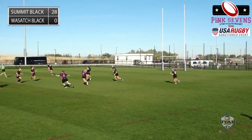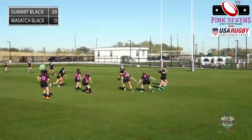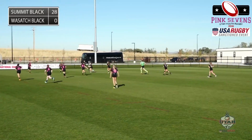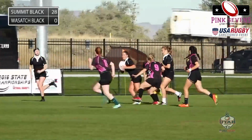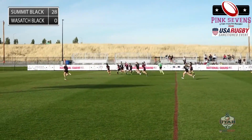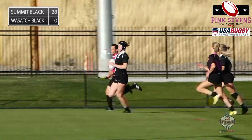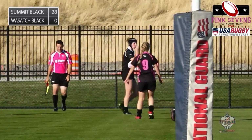Comes deep right. Moving the ball well early. Nice pass there. Gotta like this, moving it to the width. Nice footwork, finds a gap there. Oh, beautiful offload from Claire to Jody. Good handling, wouldn't you say? Absolutely. Good handling. And there's that number 5 again. Natalie Gray finishing this. Really good work.